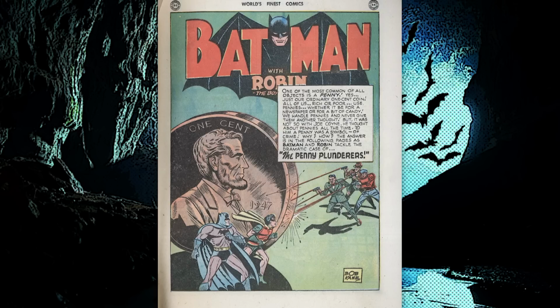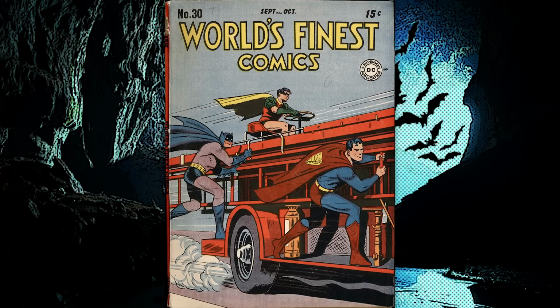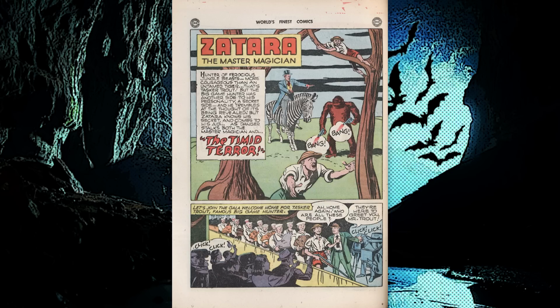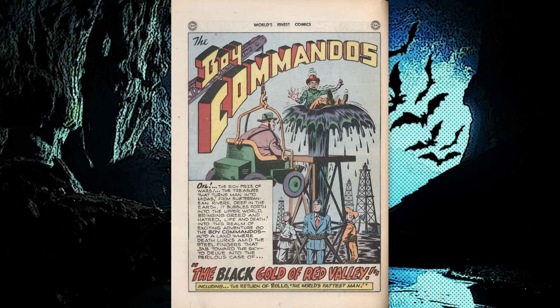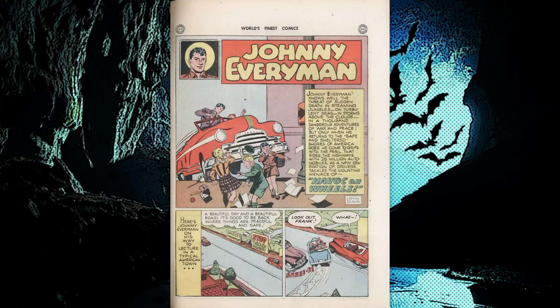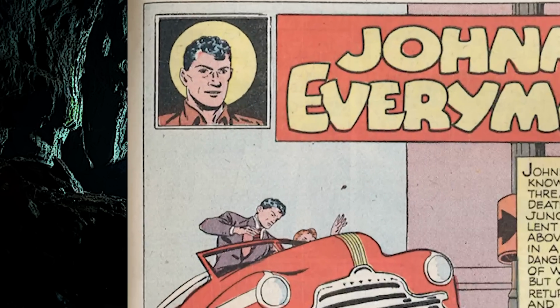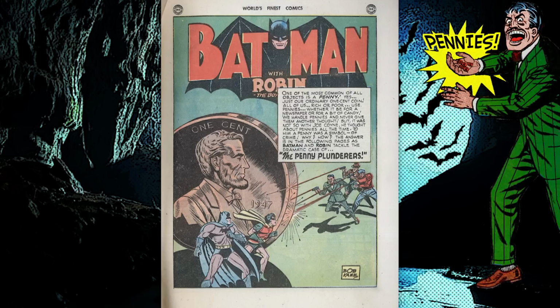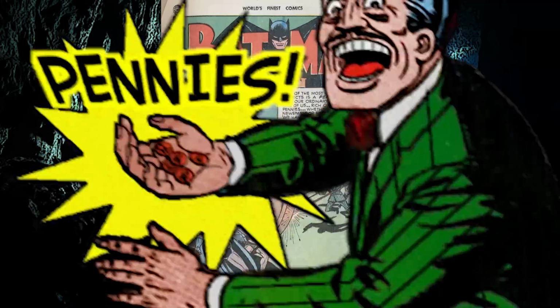It actually appeared for the very first time in a Batman story featured in issue number 30 of World's Finest, which featured stories about Batman, Superman, Green Arrow, Zatara, and the Boy Commandos, and Johnny Everyman, which is a whole different worm of cans. So we'll focus on the Batman story. Written by Bob Kane, one of our Batman creators, along with a bill named Finger, this Batman story takes us into the mind of Joe Coyne, the Penny Plunderer.